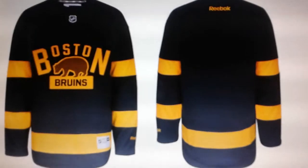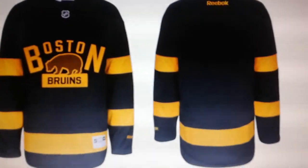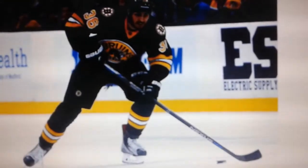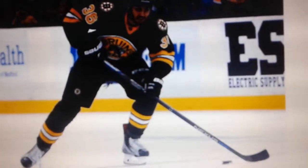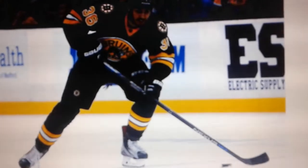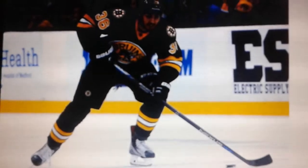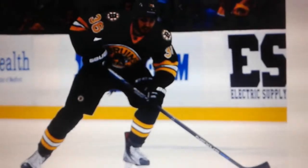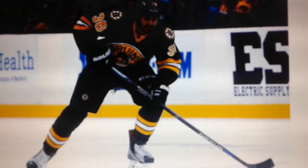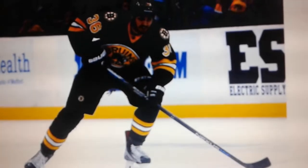And the truth is, even though their long-time third jersey that they just retired didn't have any waist striping, which is a bit of a pet peeve of mine with a lot of NHL teams when they don't have it, and it's one thing I don't like about the San Jose Sharks jerseys right now. But you know what? Even without the waist striping, I've always felt that this was a decent third jersey. And I like the modern version of the original 1924 logo on their new third jersey.